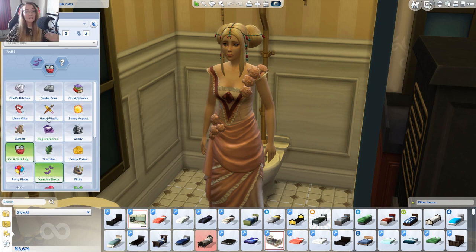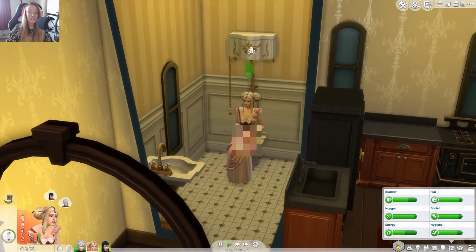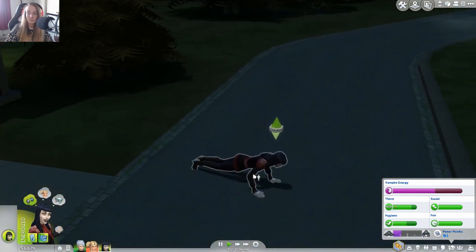So we're just gonna get on a dark ley line and registered vampire lair because they're the new traits. And obviously this pack is all about exploring the new traits. Oh okay, Zori's doing a poo. What are you doing? Seriously?